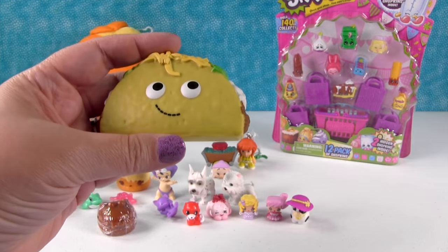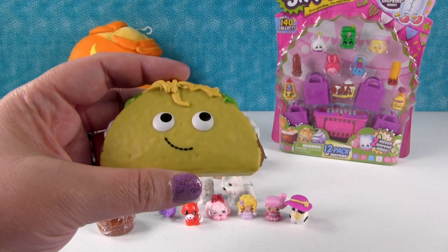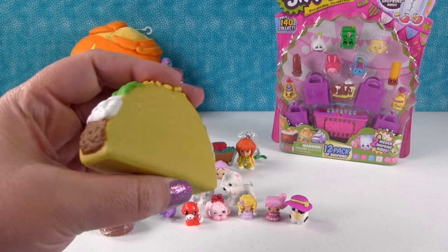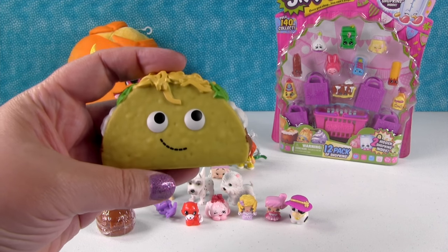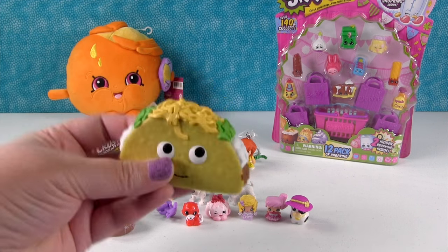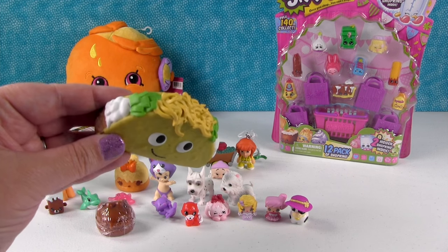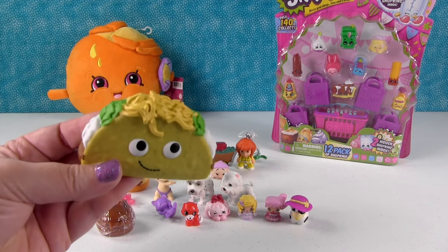I was thinking it was the sushi. It's Flocko. It's Flocko the Taco. Flocko the Taco. And he is awesome. And he makes me want to eat tacos every time I see him. I mean, seriously, come on. That is an awesome looking taco. It's so realistic. Look at the little cheese shreds.